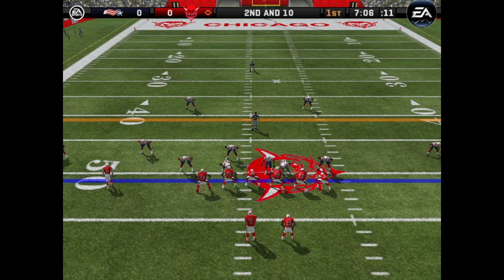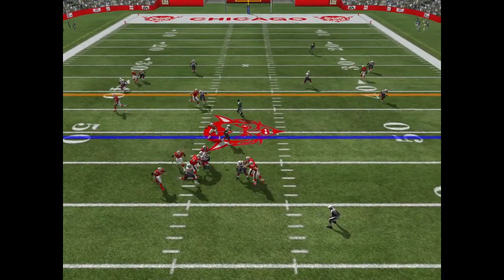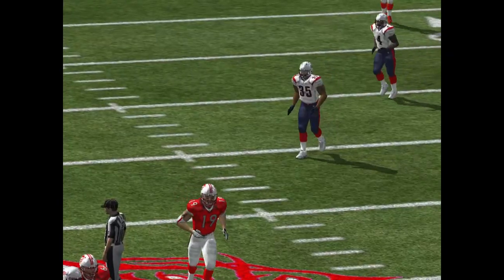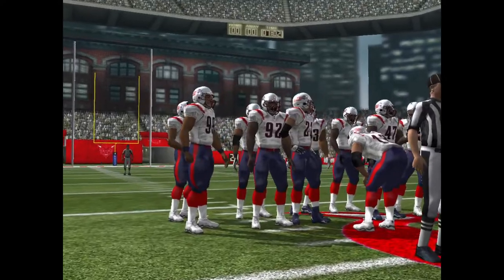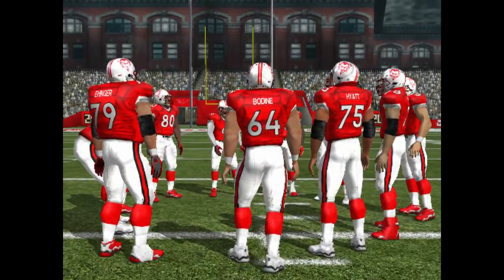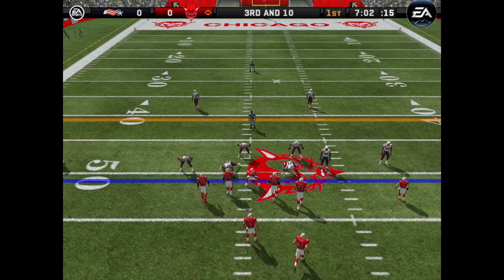Number five, out of the gun. Drops back. Pump fakes with the pass. This one falls incomplete. He felt the pressure and got rid of the ball. That's what the defense has been talking about. Make this guy throw it before he's ready. It's just that little split second early that can cause an incomplete pass or even an interception. Ball on the 49-yard line.